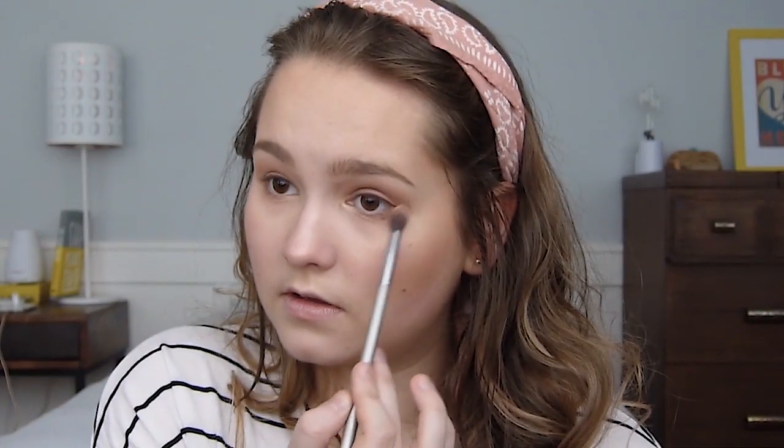Now I just go in and blend it out all together. I'm mixing Peaches and Cream and Georgia just to get a really neutral shade. And just going and blending all of it to make sure there's no harsh lines anywhere in sight. Under the eye too, to make sure it blends seamlessly.